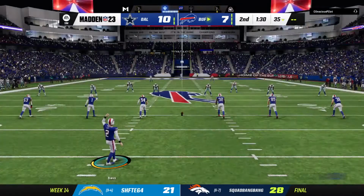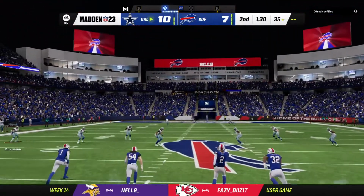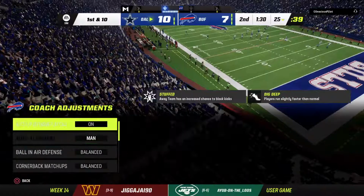Extra point by Bass, up and good. And that'll cut it to 3 at 10-7. After the touchdown, Bass to kick it away. And a fair catch signaled for and taken successfully.